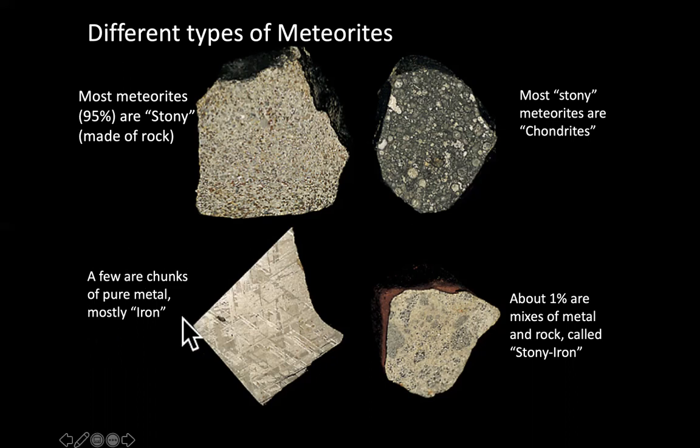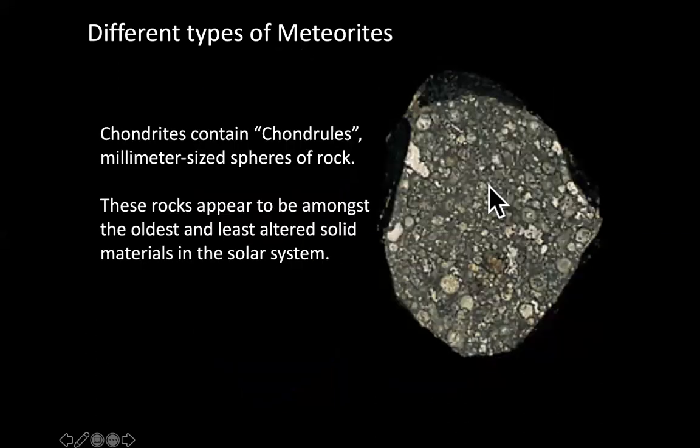The other 5% are actually chunks of metal, basically iron, hence they're often called iron meteorites. There is a small fraction which are a mix of both. These are very rare and are honestly some of the most striking objects you can see because they're basically a metal with little crystals of minerals embedded inside of it. Okay. And it's the chondrites I want to focus on first.